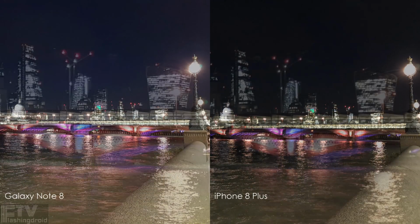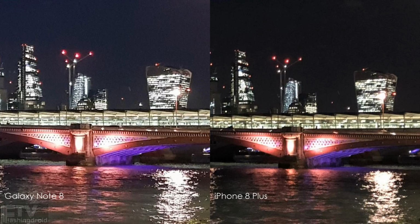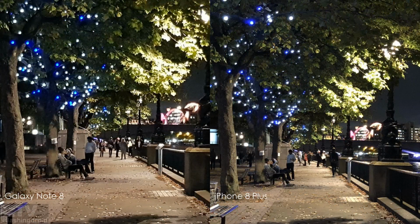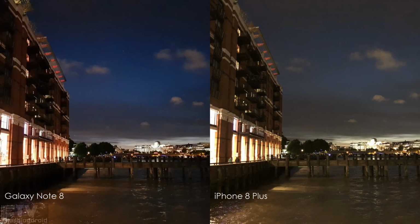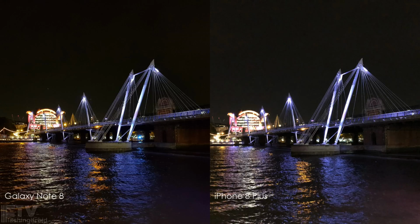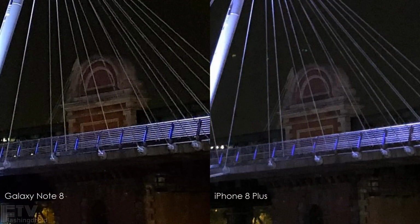But the truth is, the iPhone 8 Plus is more than capable of capturing the actual environment and atmosphere. Even in this kind of extreme low-light scene, the iPhone gave comparable clarity to the Note 8, with no visible digital noise. Again, colors are not as sharp, but some of you guys may prefer that flat and natural look on the iPhone's image. Still, in the end, the Note 8 gives brighter, clearer and sharper images in extreme low-light conditions.